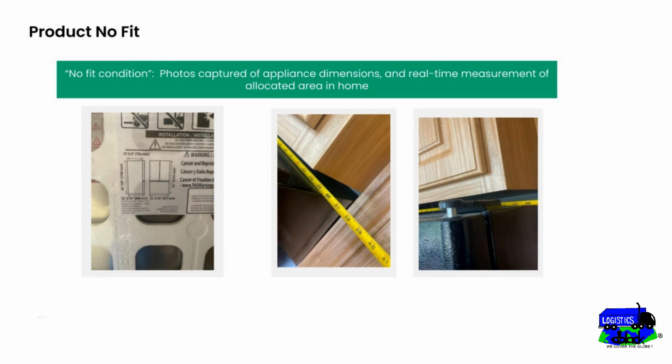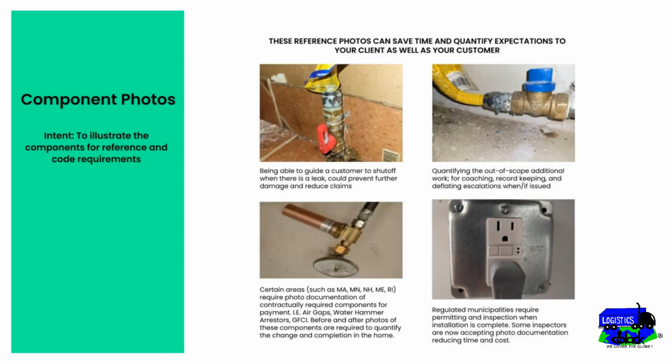Product no-fit. To properly illustrate a no-fit condition, take photos of the appliance dimensions and the real-time measurements of allocated area in the home. Now that the initial walkthrough is completed, let's move on to installation steps and component photos. These photos illustrate the components for reference and code requirements. These reference photos can save time and quantify expectations to your client as well as your customer.